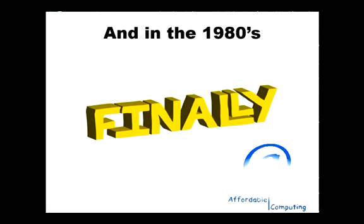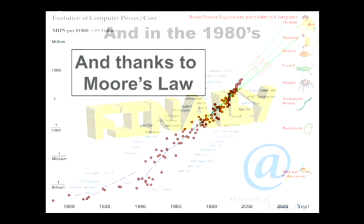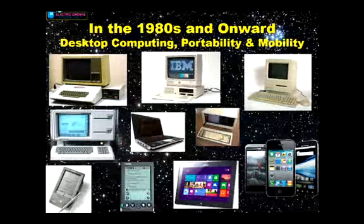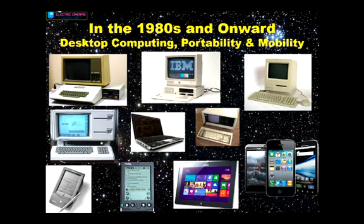But in the 1980s, finally, we came up with what I'm characterizing, and I'm sure you've heard called, affordable computing. And I'm not going to go into Moore's Law too much, but essentially Moore's Law says that every 18 months or so, the power of an integrated circuit chip doubles, and the cost stays about the same. There are different ways you can play with the ratios, but nevertheless, because of Moore's Law, we're able to put on a smartphone or a tablet the kinds of power of computing that I showed you with those big, huge boxes that were in the 1950s. And this led us in the 1980s and onward to this kind of stuff. So everything we can do today is thanks to Moore's Law.